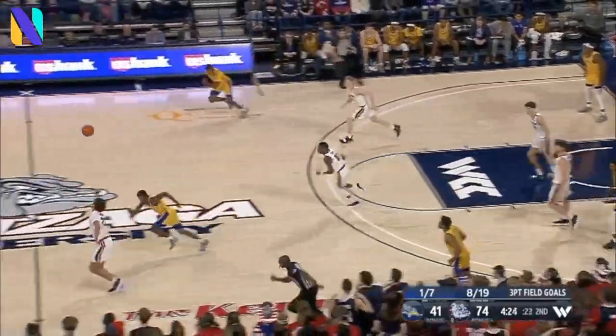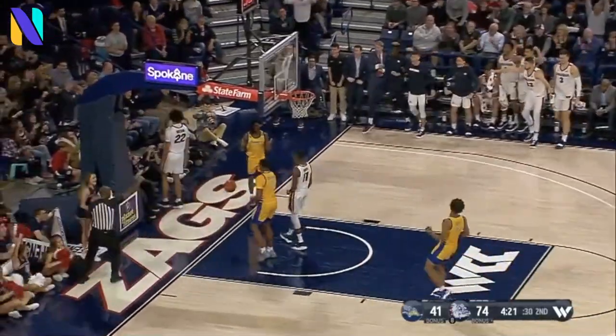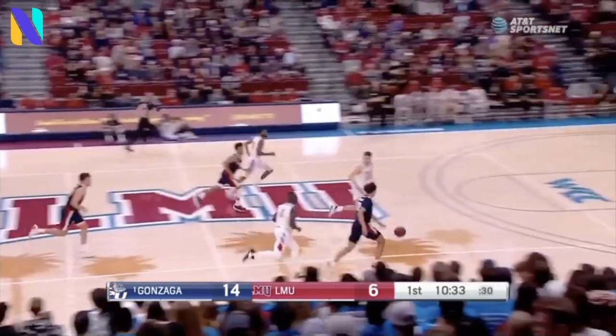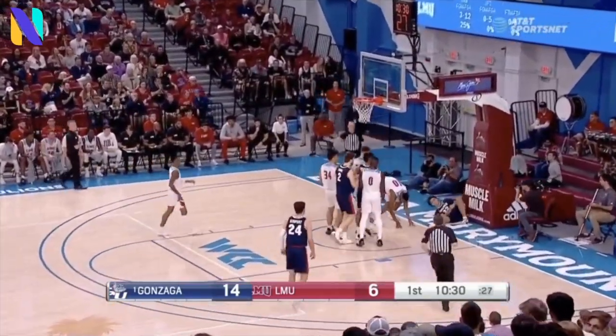Knocks it down. And Watson, the anticipation, goes for the hammer, and does it. In which to shoot. This is Jonathan Dos Anjos and a turnover. Watson got the other way. Watson lays it in, and he's fouled.